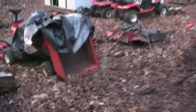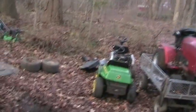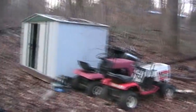All right. Well, as you can see, things look kind of the same over here. Some of these are the tractors still for sale that I had in that November video. That truck bed is never leaving.